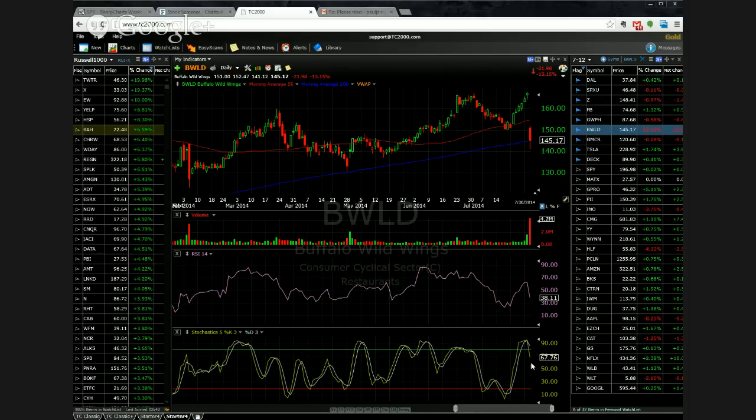We'd want to see stochastics move down to extremely low levels. Like right now, it was extremely high at 90. We want to see it down below 10. A fall down to around 130, 135 would be a great long setup. And these snapback bounces, even if the stock goes into a downtrend, the snapback bounce could go up to 140, 150 before it resumes the downtrend.